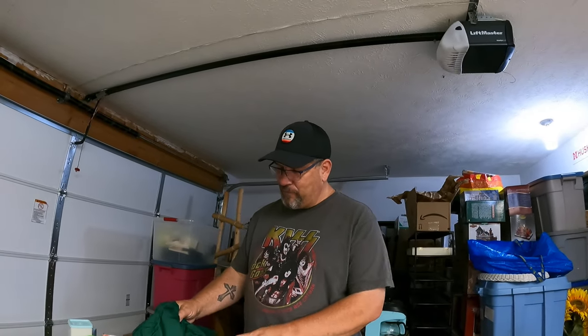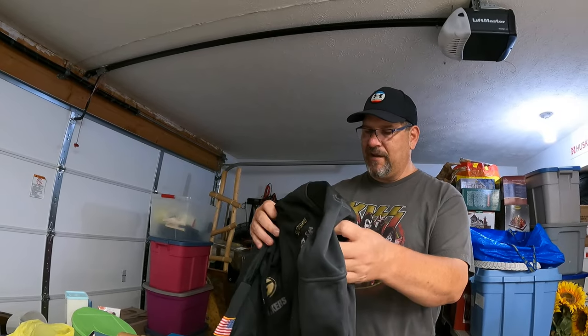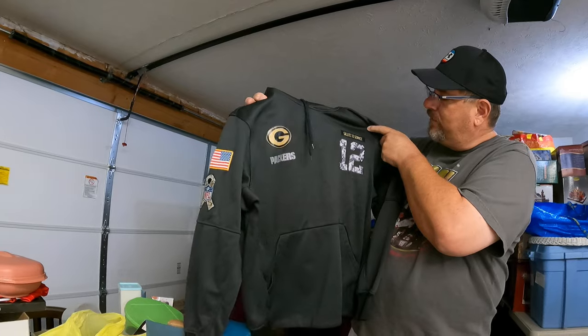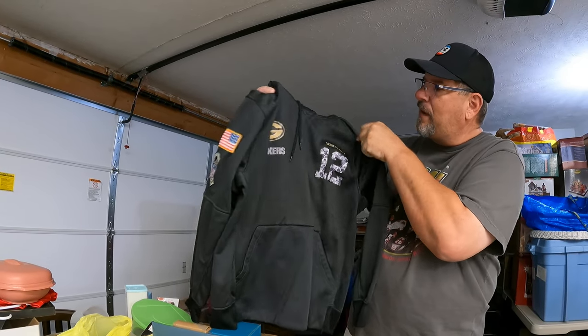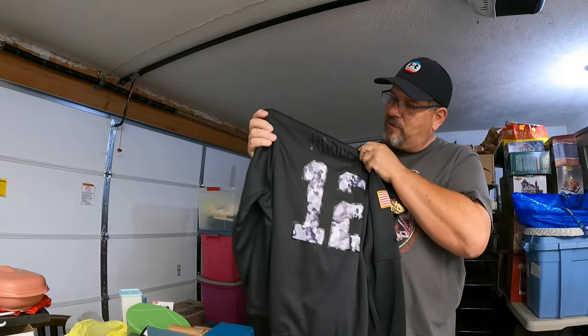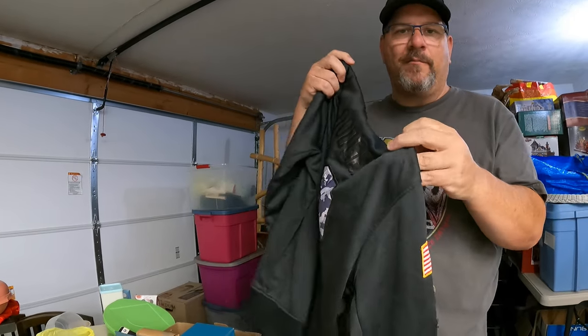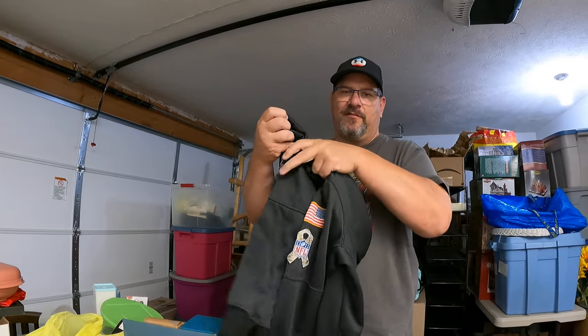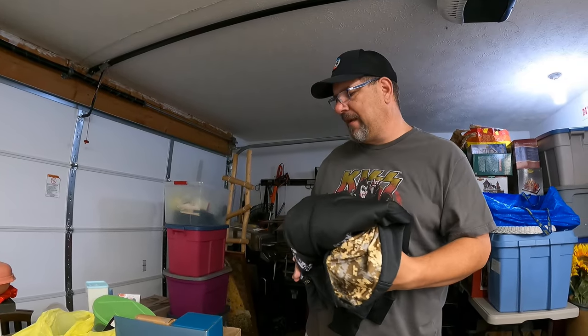All right. For the booth, I'm not a Packers fan at all. But paid $3 for this camo salute to service, Aaron Rodgers, Packers hoodie. Somebody will want that. We'll put it in the booth. Rodgers, he's not there anymore, but he'll always be their quarterback.